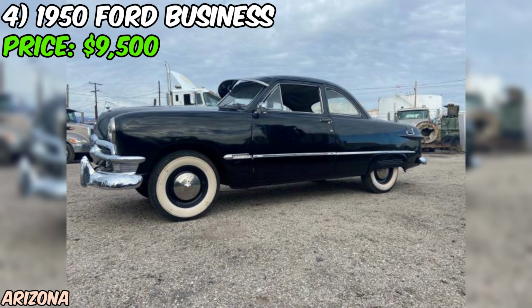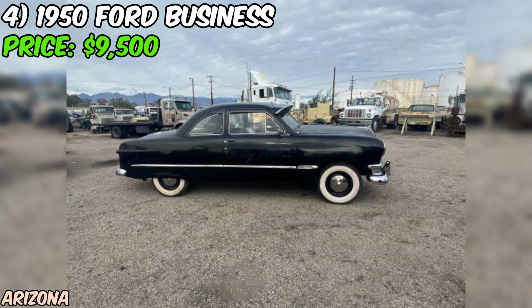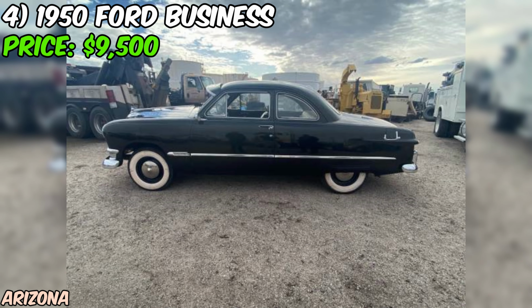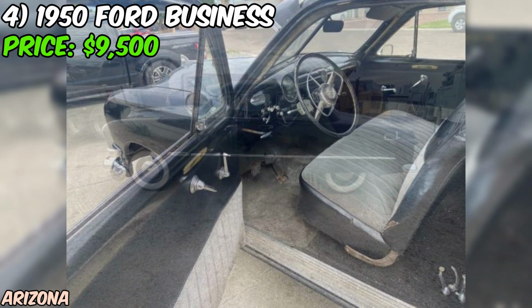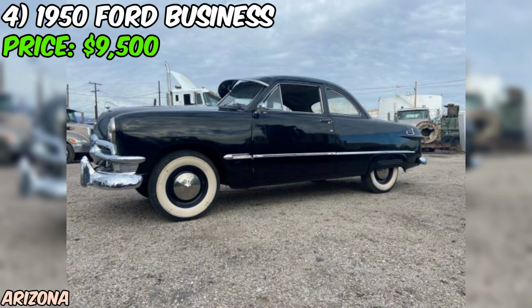4. We're taking a closer look at a real piece of American automotive history, a 1950 Ford Business Coupe that's currently up for grabs on Craigslist for just $9,500. First things first, let's talk about the condition of this classic beauty. The seller notes that it's been in storage for a very long time, which means it's going to need some TLC to get it back to its former glory, but don't let that deter you. This car has some serious potential.